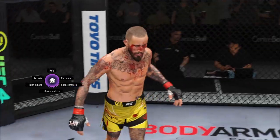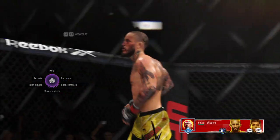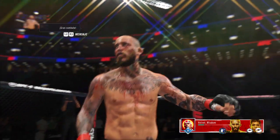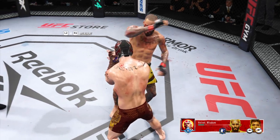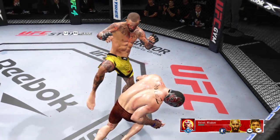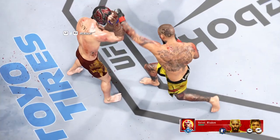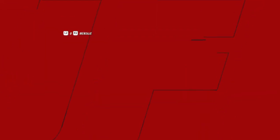Was so aggressive with his onslaught. He wanted to make sure he kept the judges out of the equation. Mission accomplished on that front as he gets the TKO victory here tonight. We go to Bruce Buffer for the official.